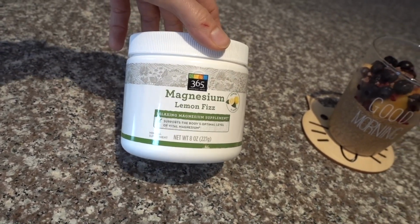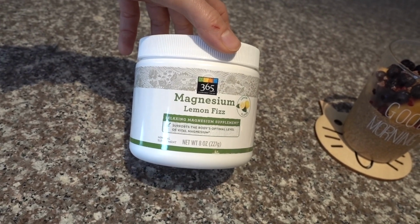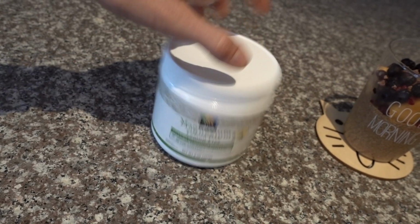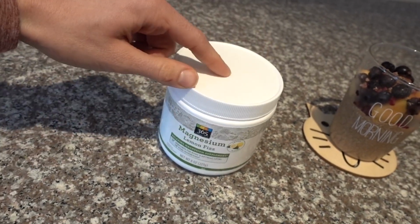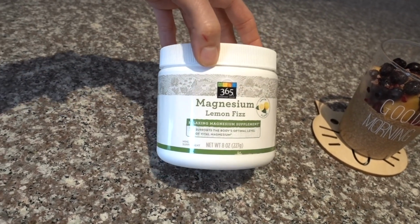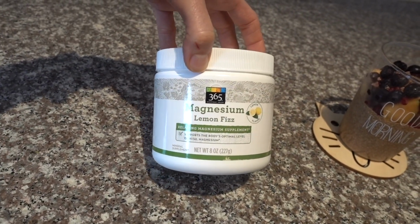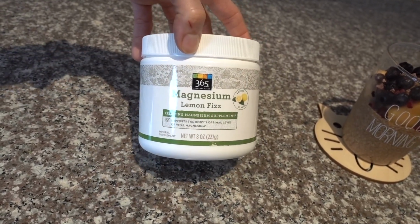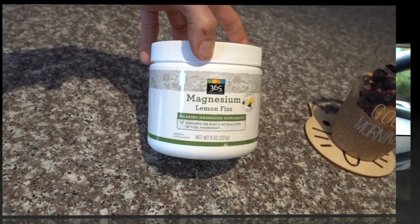But I think you can get the cherry flavor and the lemon flavor and the orange flavor of Natural Calm on iHerb, but you can't get the watermelon. You can get the watermelon Muscle Calm of Natural Calm, which is kind of a little different. It has, I forget what the other mineral it has in it, but yeah, anyways.